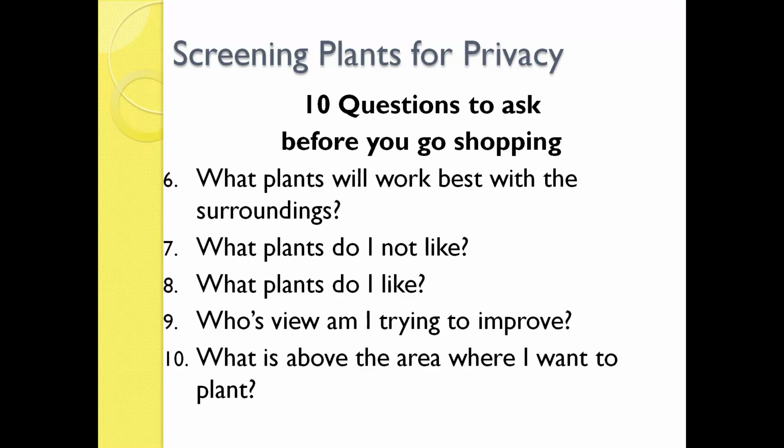Number 6, what plants will work best with the surroundings? I would definitely take a look at everything in your planting site that you're considering. I would take a look at where your property lines are. I would take a look at where the neighbors' homes are situated. Just really kind of think things through.